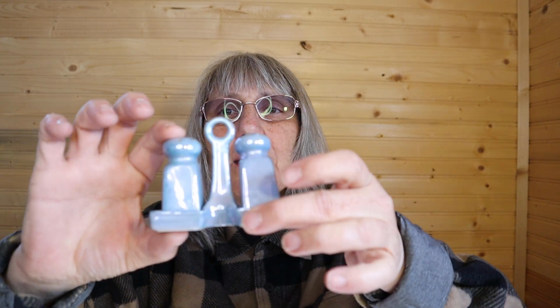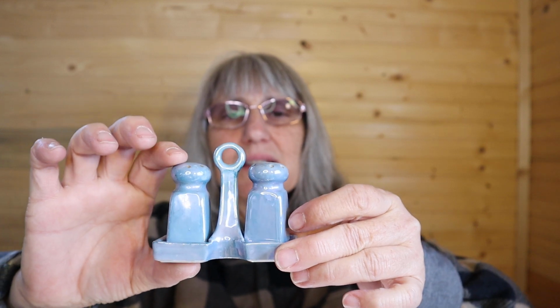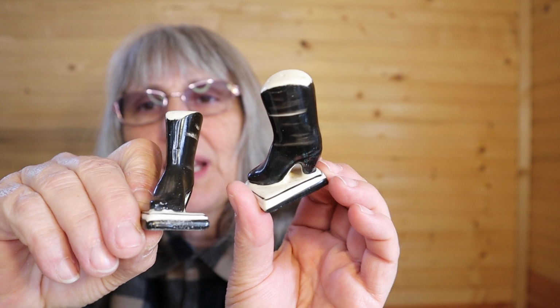Okay, gotta hurry, gotta hurry. This is a set of 3. And this would match nicely, made in Japan, with my cream and my sugar. The opalescent, iridescent. There's a word for them, like I said, but I can't think of it. Oh, boots. Japan. Something Norris is on the bottom. Dutch Norris. Pair of lady cowboy boots. They're probably 2-inch.